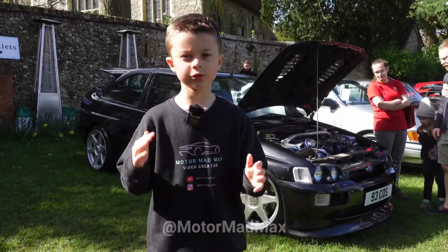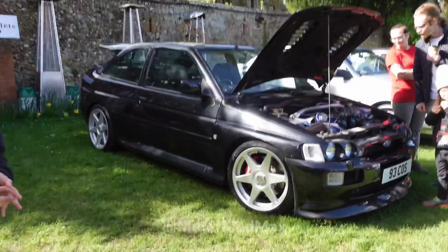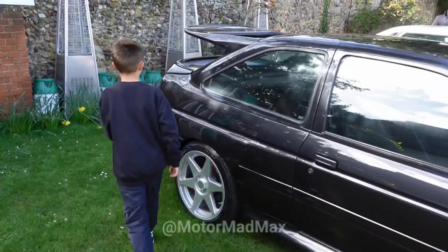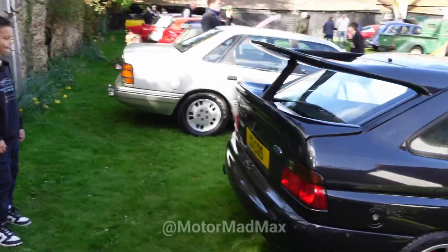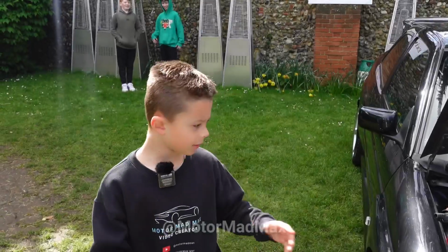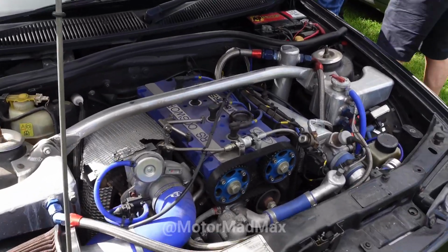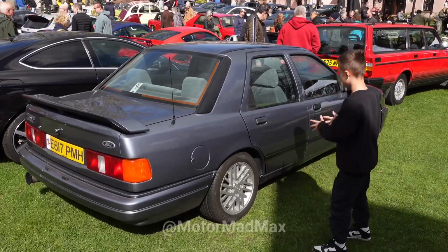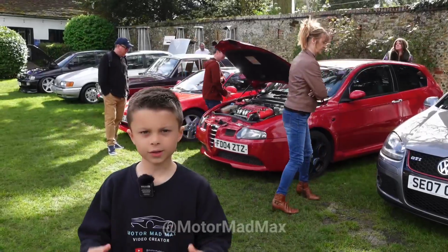This is nice, it's an Escort RS Cosworth, and I love the whale tails on them. Guys, look at the engine bay on this Escort. Here's another Cosworth, and this is a Sierra. These cars are really rare.